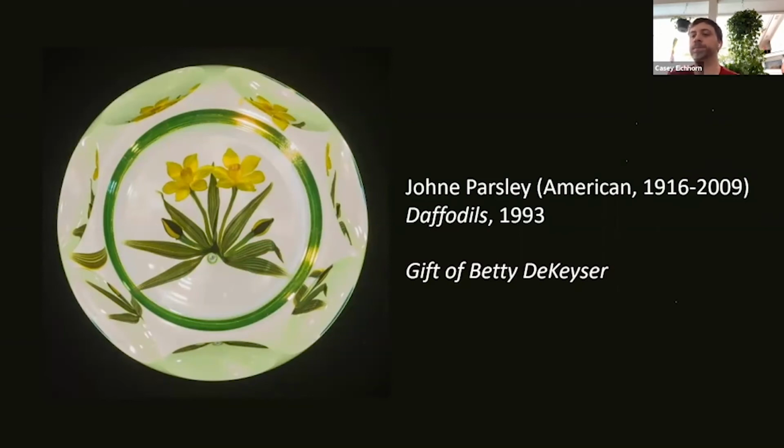Exactly. So the next piece, I do truly love this for so many reasons. If you look at all of the pieces that I chose, most of them are pretty simple. This is a very simple weight in design. John Parsley was a wonderful man. I got to know him a little bit. He came to the museum because he came to glass so late in his life. He had a very full career and then started going to Wheaton Village and started messing around with glass a little bit and ended up putting a studio in his basement.